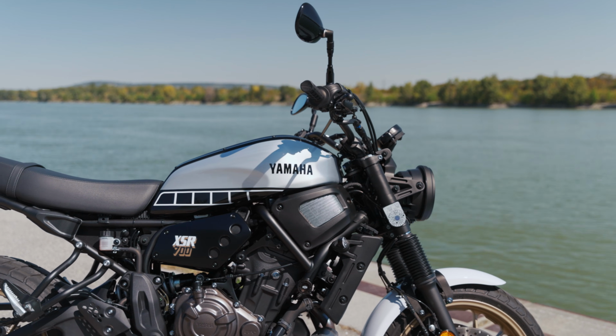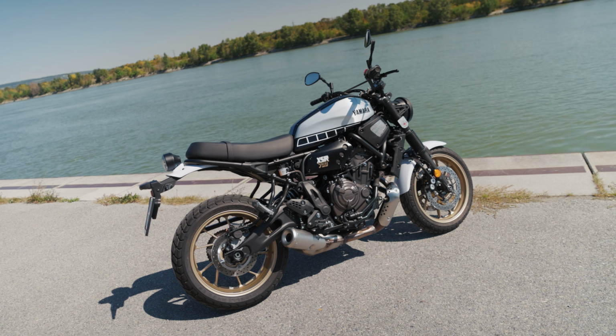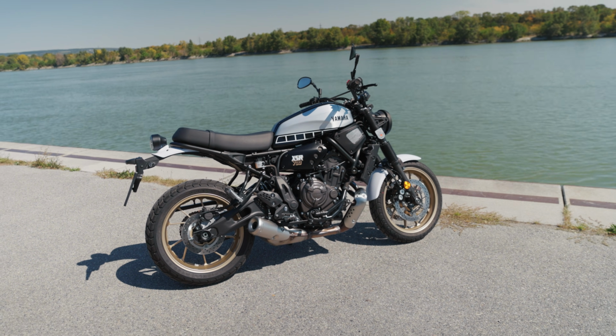Is the Yamaha XSR700 an outdated naked bike or an overly modern pseudo-retro iron? Or does it maybe sit right in between, in the sweet spot of riding fun, purism and design?